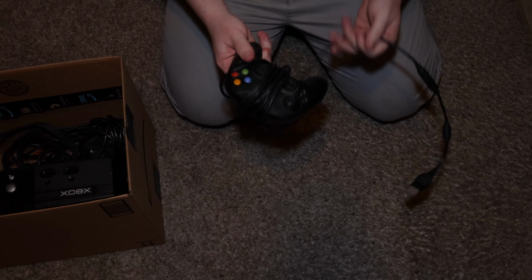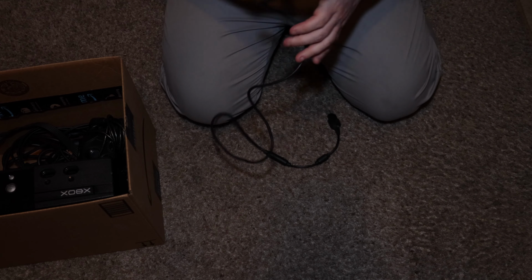Next up is another controller. Oh, wow. I can already see the nastiness on this one.